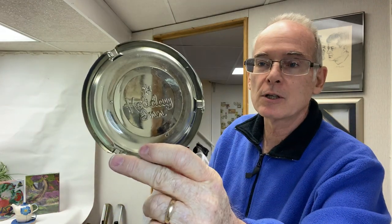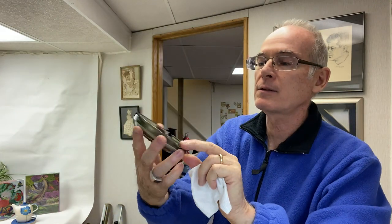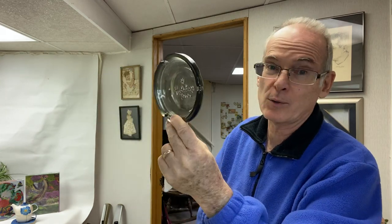Picked up a vintage Holiday Inn ashtray, and this is this smoky color. Now there's one listed on eBay, none sold, but there's one listed for $25, because the smoky color is not very common. So that was kind of fun.